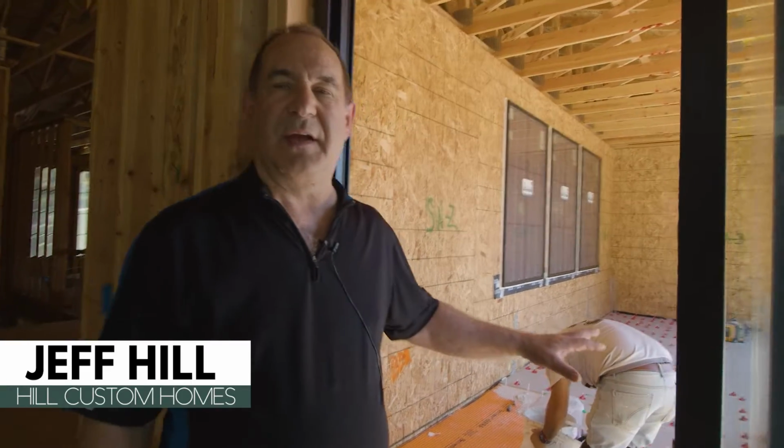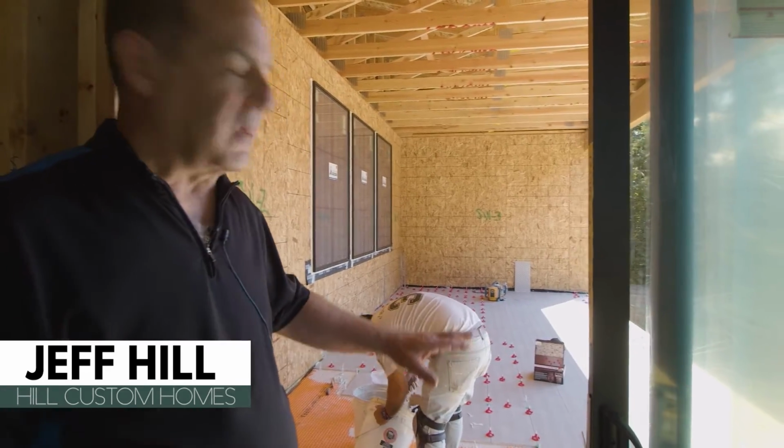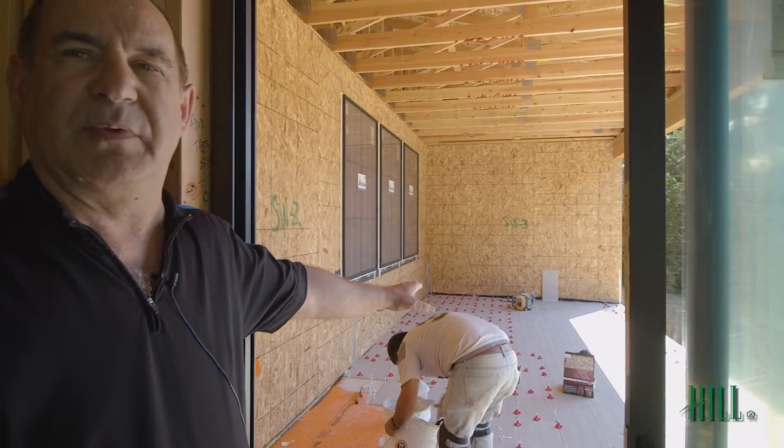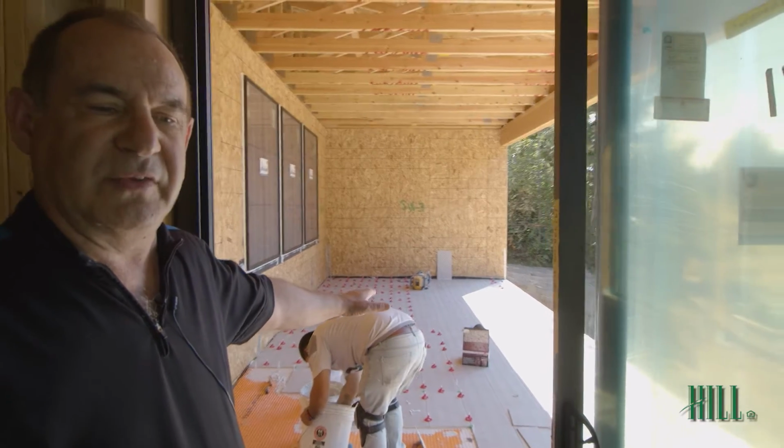Tile guys are on the deck, second day. It's hot out here. Spacers are all through the tile so we can get all the corners nice and plumb and level. Don't want any sharp edges, any slippage.